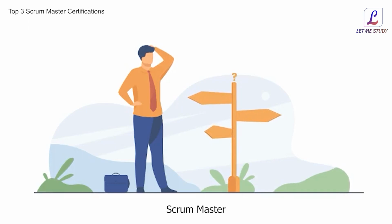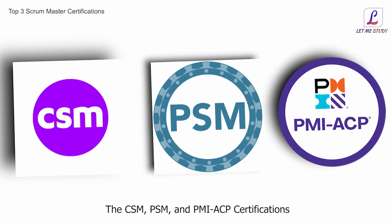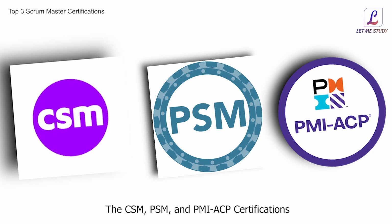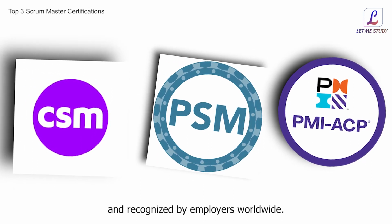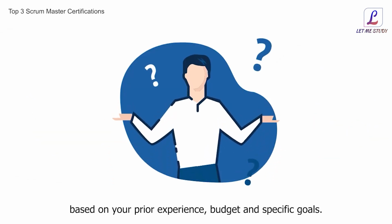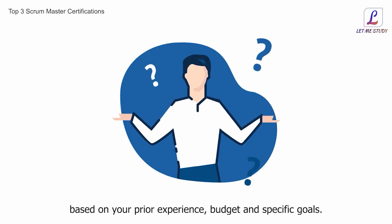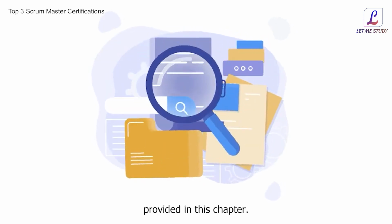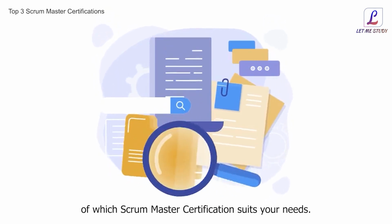Conclusion: Scrum Master certifications are essential for building your Agile knowledge and enhancing your job prospects. The CSM, PSM, and PMI-ACP certifications are well regarded in the industry and recognized by employers worldwide. It's crucial to choose the right certification based on your prior experience, budget, and specific goals. With the information provided in this chapter, you should have a better understanding of which Scrum Master certification suits your needs.